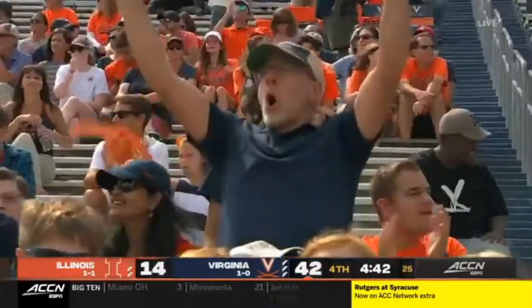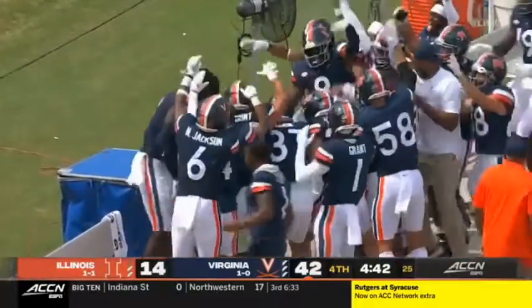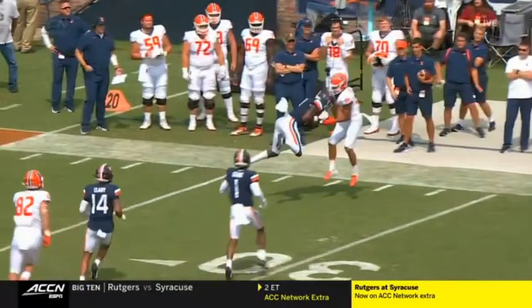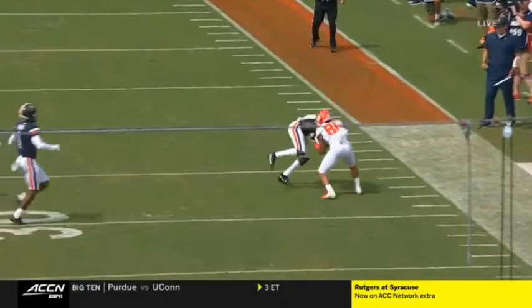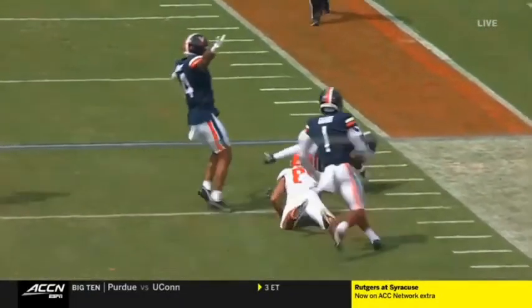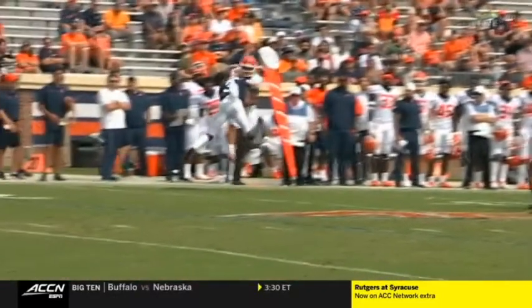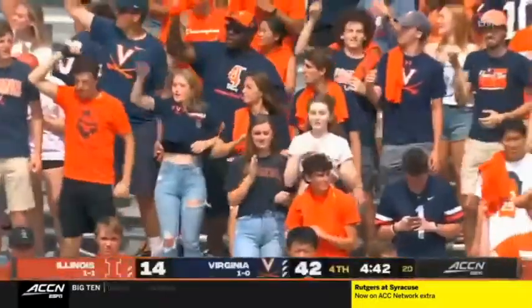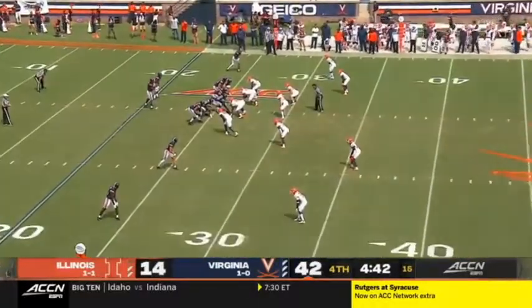And what a pickup in the offseason for Bronco Mendenhall, Nick Howell, and this UVA defense. Anthony Johnson coming from Louisville. Made some great plays on the football, and maybe none better. Got a little grab. But good job of finding the football, getting his head around, and ripping the ball away from Donnie Navarro. Great job. And the defense sharing in that confidence as well.